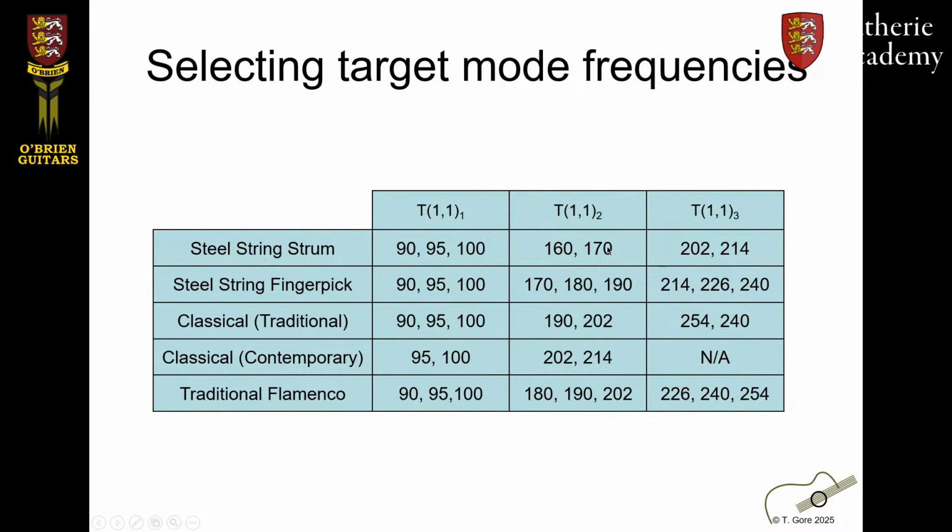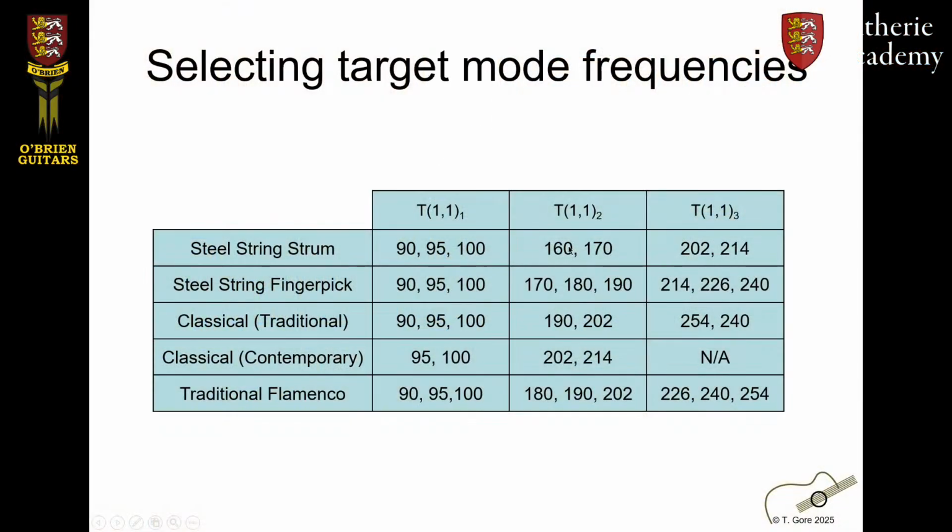Obviously, to get down from 170 to 160 is quite a lot of mass. And as you go through the 165 area, you'll be right on a scale tone and get a wolf note. So a bit of playing around with mass will give you some idea of where you can go to try and mellow the sound out a bit. As you go down in frequency for the T112, you get a sort of bassier, warmer sort of sound.